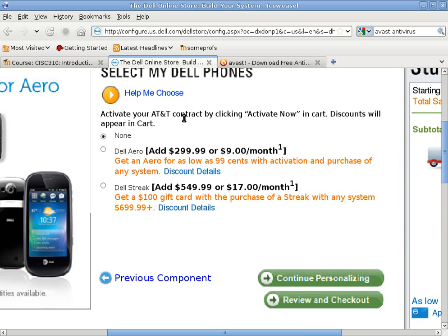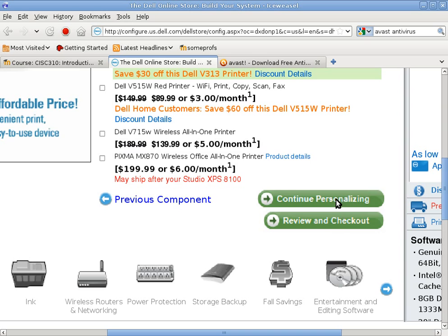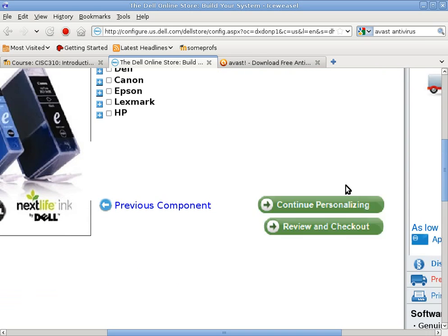So now we have what? AT&T contract. What is that about? No, I don't think so. I have my cell phone already. Select my printer. I have my printer already.